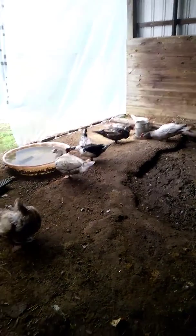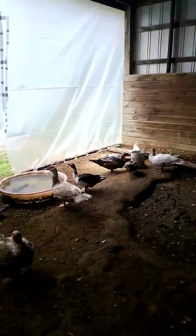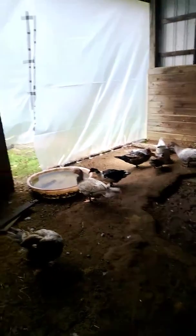Muscovy ducks of Functional Rustic in their newly enclosed barn. The whole back of the barn has 6 mil clear plastic wrap. It's amazing. Lets in a lot more light than I thought it would. So if you can see, the ducks can fly in between those 2 stalls.